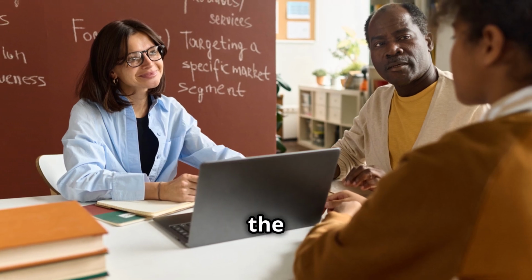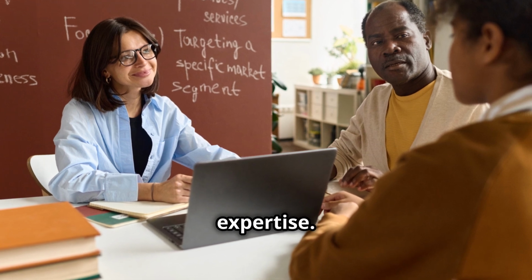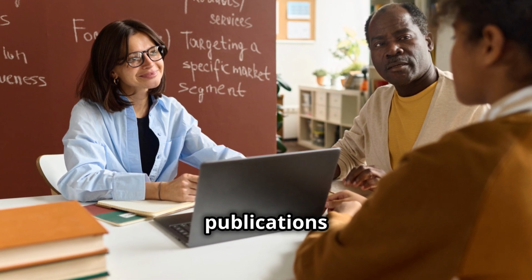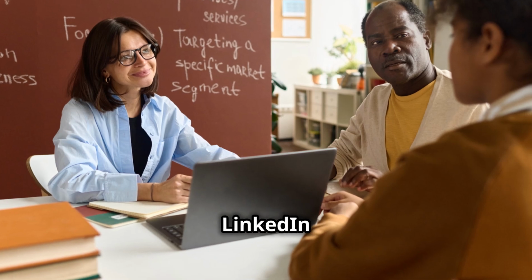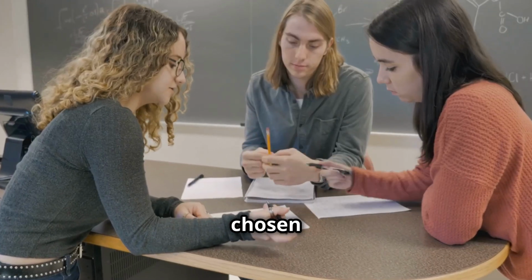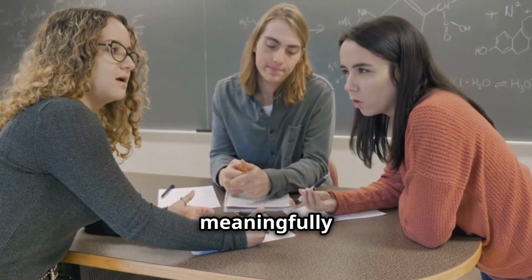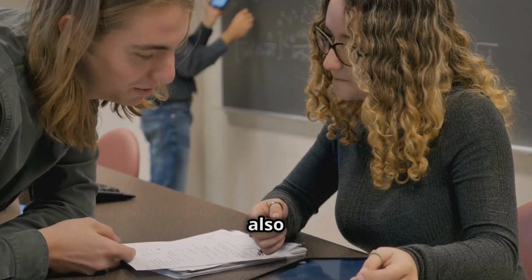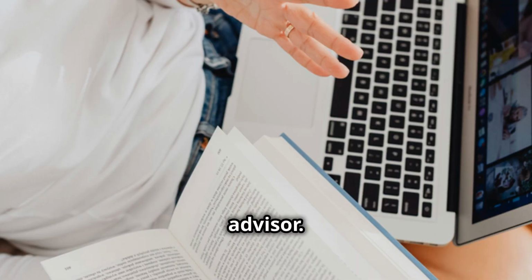Next, evaluate the topic's relevance to your field and your potential advisor's area of expertise. Look at professor publications or research interests listed on their profile pages or even LinkedIn profiles. Such a chosen relevant topic is more likely to receive support and contribute meaningfully to the existing body of knowledge. It also increases the likelihood of a fruitful collaboration with your advisor.